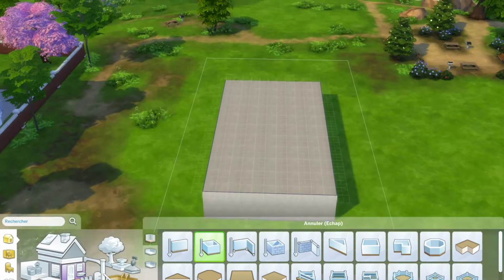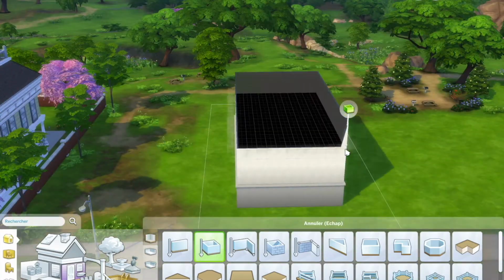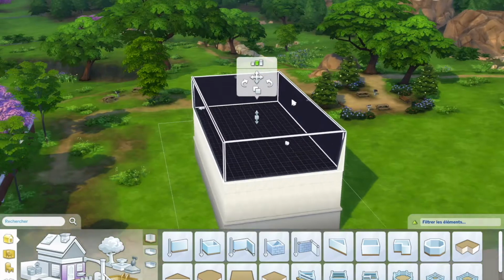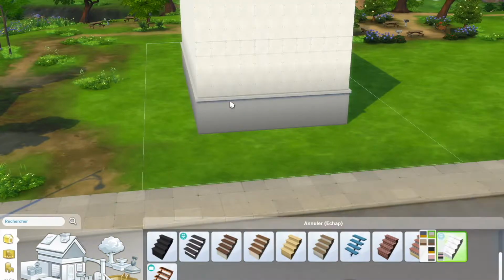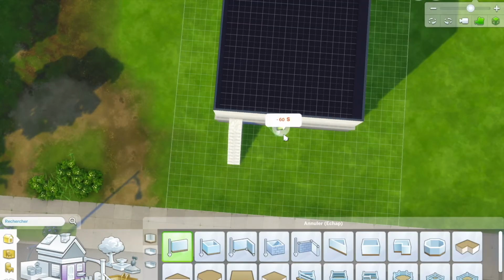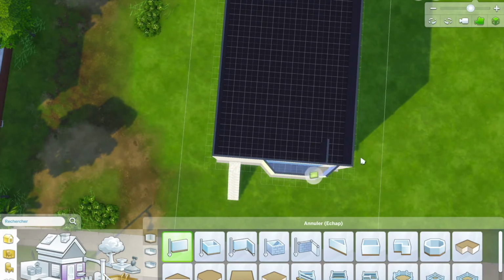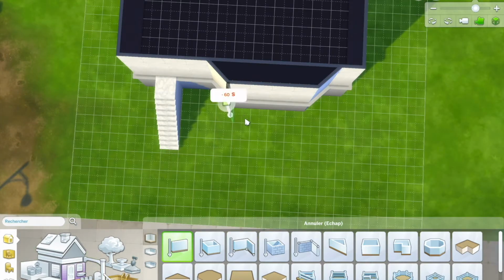Hey guys, so today I'm building a townhouse. Well, not today. I actually started building this townhouse like last Sunday, I think. And today is Saturday, so it took me almost a week to build this townhouse. Honestly, it was harder than I thought, because the style is really different, and I made it way bigger than I expected, as usual. So it was pretty hard, but I actually love how it looks now.